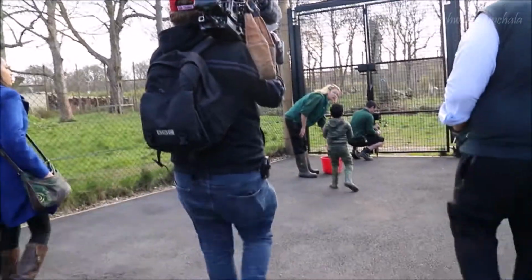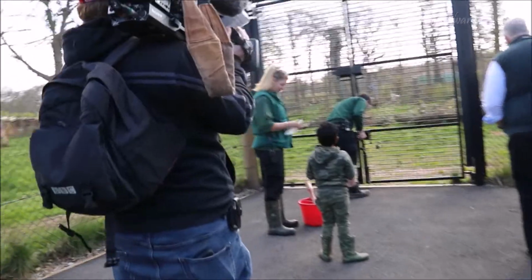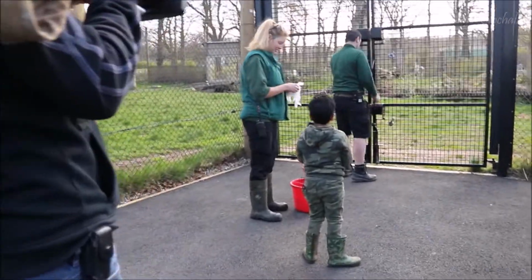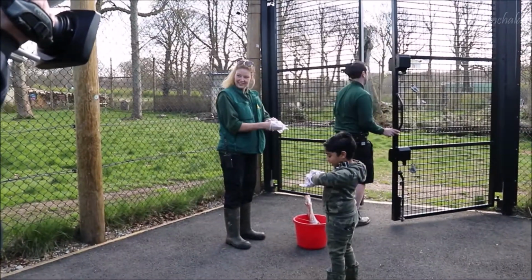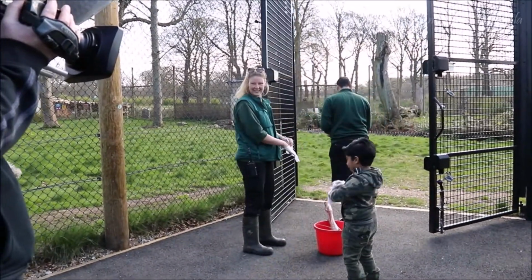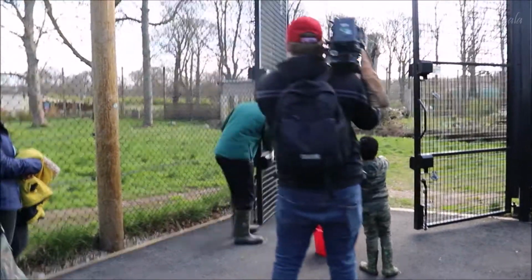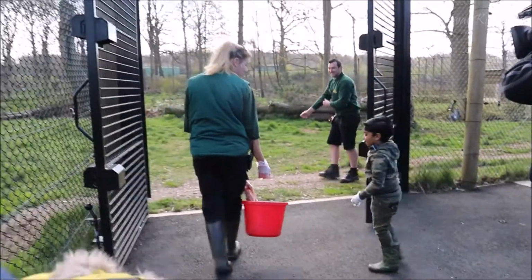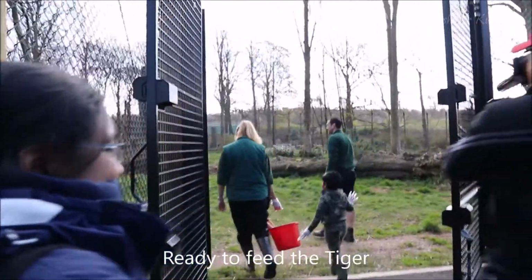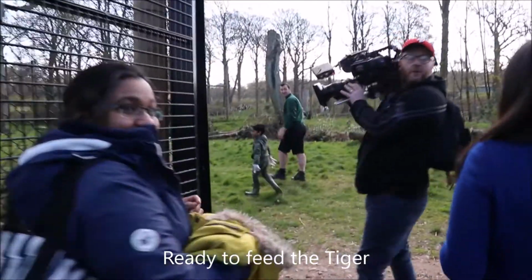Now when you're in there, be careful you don't touch the electric fence. If you stay with us, keep your hands tucked in. Are you ready to go into the tiger enclosure? Is that the electric wire? Yes, it is. You'll know if you touch that. It will hurt. Are we all going in? Yep. Are we all going in? Yeah.